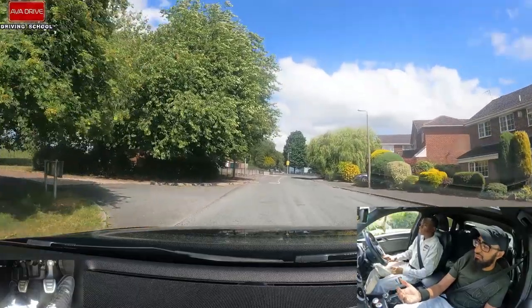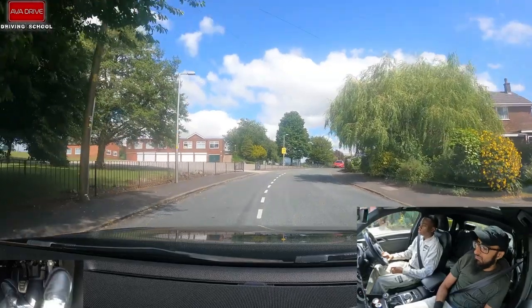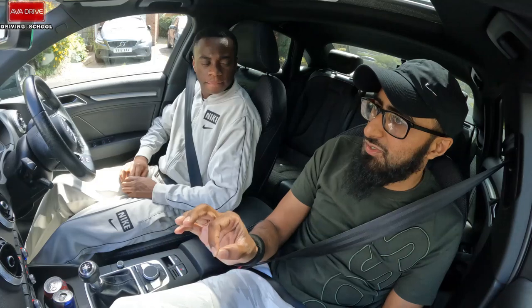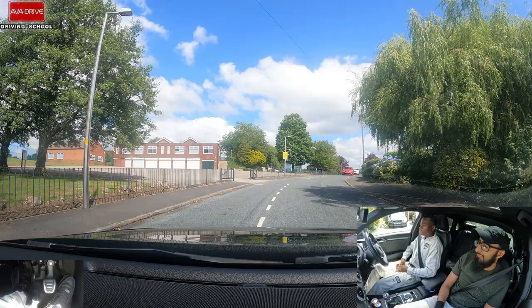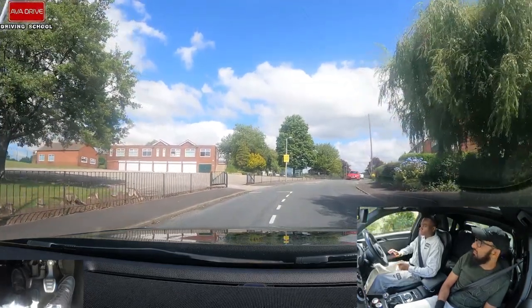Leave the clutch at the biting point for about 1 or 2 seconds. Gently stop. Just stop, yeah. Clutch in. Yeah, remember you need to put your clutch in straight away. Let's see if you can move off. Don't rush off the clutch. Don't rush this part. That was good.